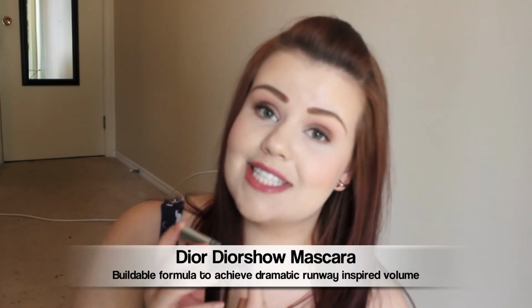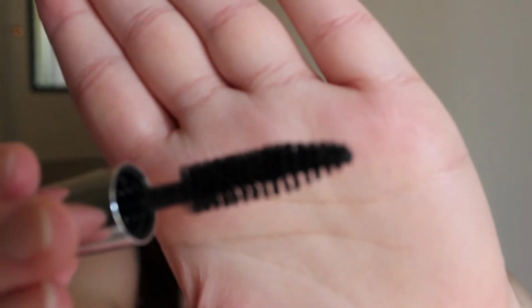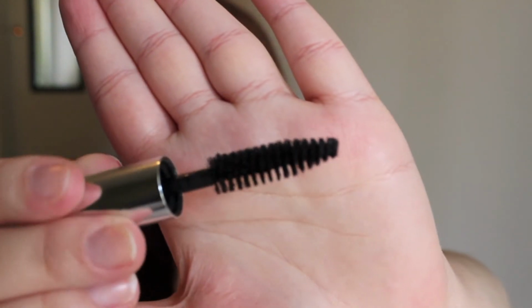Yes, I love this on its own, but recently I have discovered layering one coat of the Diorshow mascara underneath it. This is what the wand for this one looks like. It's like a super huge chunky wand. I don't find this mascara does too much for my lashes when I use it just on its own. It just kind of lightly defines them and adds a little bit of length. It does separate well, so if you have naturally really long lashes, you might really like this.